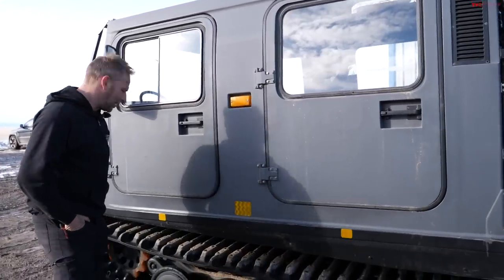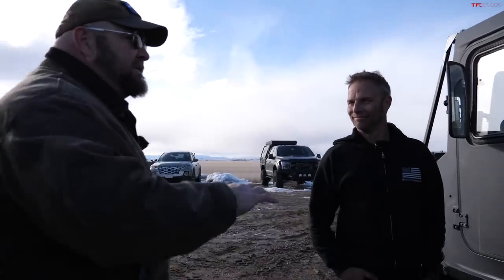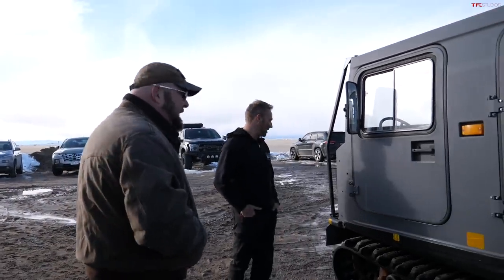And it's just, you know, you look. This thing weighs 9,000 pounds empty. And it floats. We have a Hummer that weighs over 9,000 pounds, and I'm pretty damn sure it doesn't float. Oh, man, right. I'd like to find out.